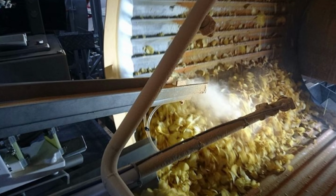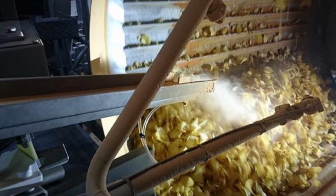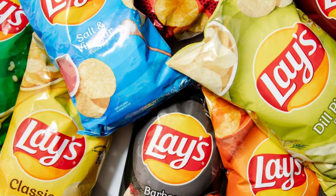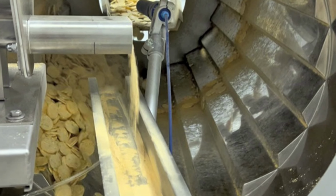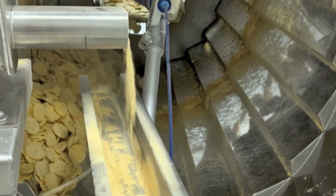4. Flavor explosion, the secret behind Lay's irresistible taste. Now that the chips are perfectly crispy, it's time for the most exciting part, the flavor. Whether it's classic salted, tangy barbecue, or spicy chili, every Lay's chip needs just the right amount of seasoning to taste amazing. But how does Lay's make sure each chip gets an even, flavorful coating?